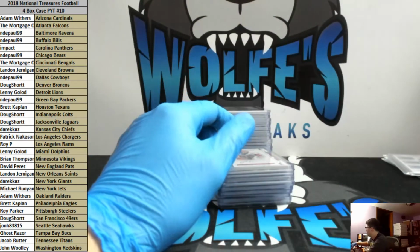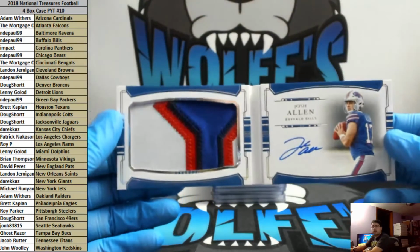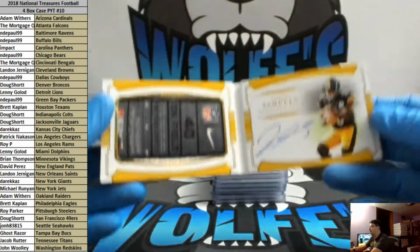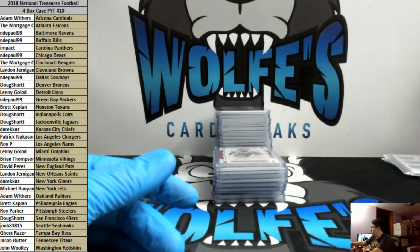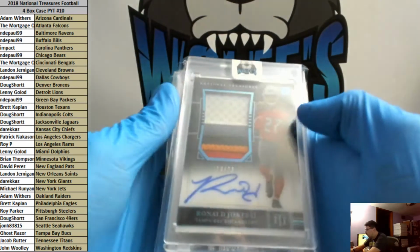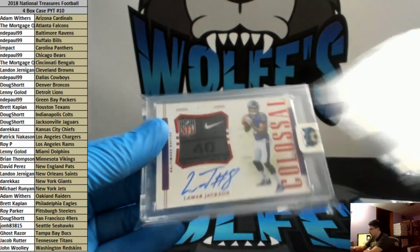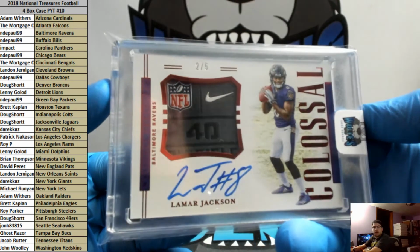And the big hits of the break. These ones are going to get magged up. I just don't have a mag booklet sitting out right now. Josh Allen to 99. Same thing with this one, Jalen Samuels, 5 out of 5 laundry tag booklet. That is sick, man. He hit the NFL Shield one earlier. And then we got, what do we got here? Ronald Jones, Midnight RPA for the Bucks to 20. 1 of 1 printing plate, rookie patch auto, Trequan Smith for the Saints. Look at this beauty right here. 2 out of 5, Lamar Jackson, colossal laundry tag patch autograph.